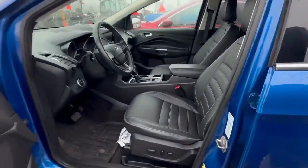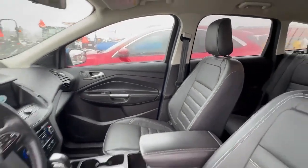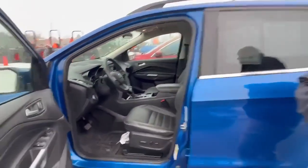Inside, we're going to have leather seats, heated seats, big backup camera, tilt telescopic steering, a lot of safety features. And this one doesn't have standard nav, but you could use Google Maps, Apple CarPlay, or Android Auto. So if you're looking for that smaller SUV that gets really good mileage, very dependable, and for a great price, give me a call.